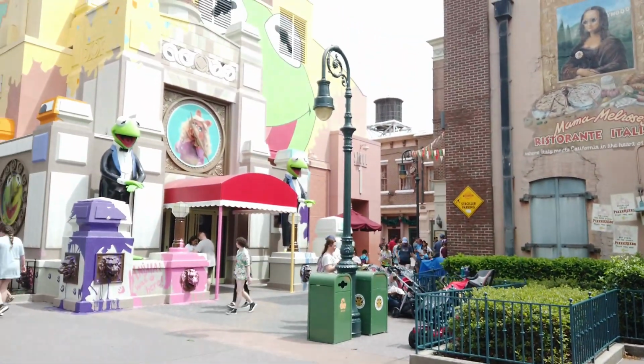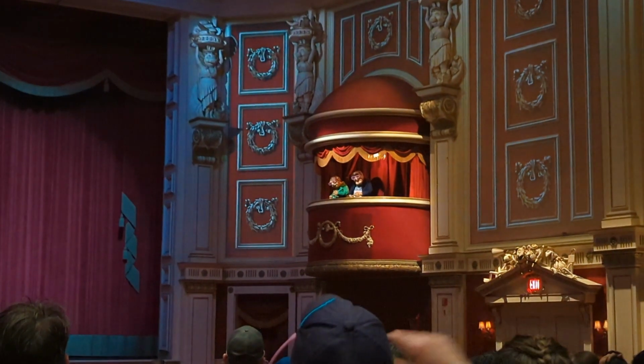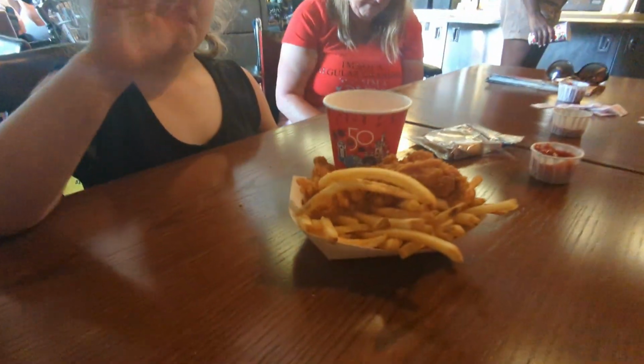Another classic attraction? Muppets 3D, although I think it may have been updated a bit since I was last in the audience. We stopped for a quick bite to eat in the Backlot Express. Great for classic fast food, we would visit here more than once.